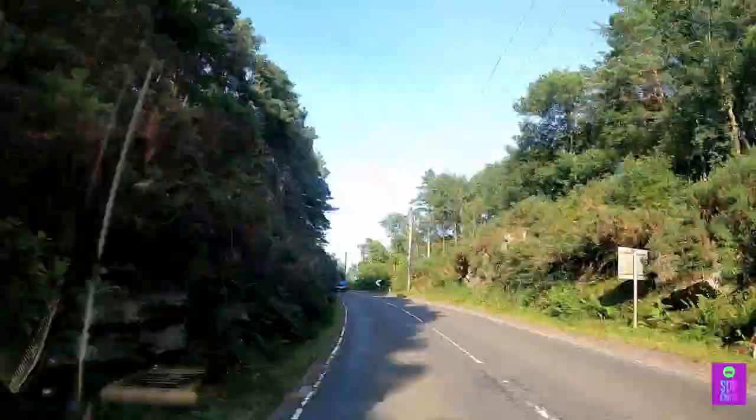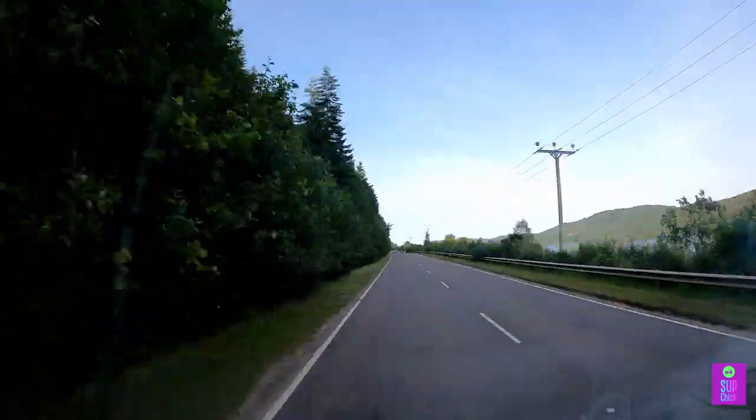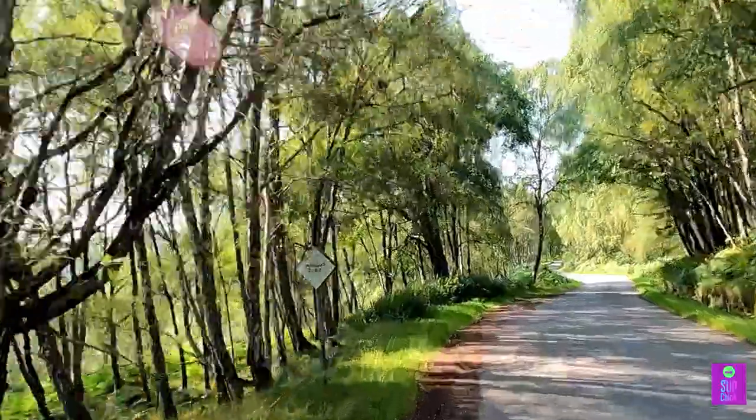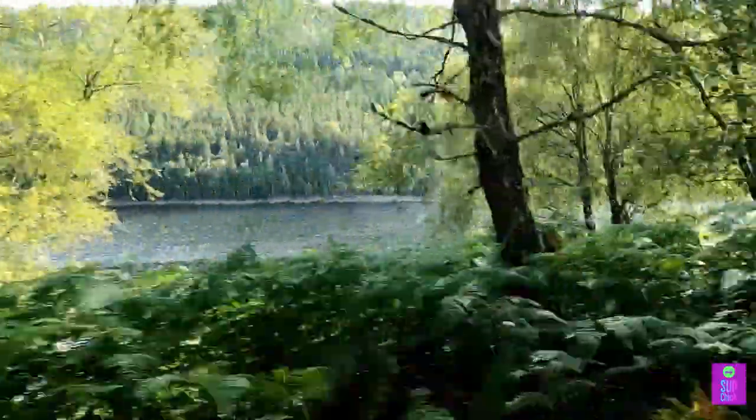We travel up the Great Glen along the banks of the usually foreboding looking Loch Ness, but not today. With weather like this, Nessie might be out sunbathing. But today Loch Ness monster hunting will have to wait as we're heading up to Glen Affric.